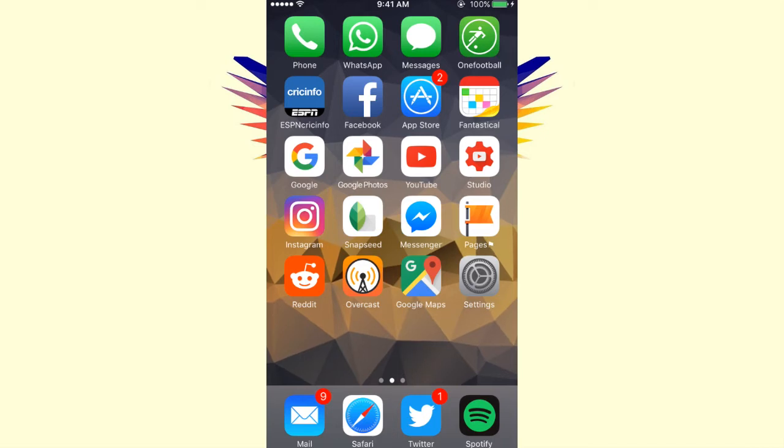Next, I've got Messenger. Then I've got Facebook Pages for pages management. Then I've got Reddit. Then I've got Overcast, which is a podcast app. Now I don't really listen to podcasts much, but I've got an app over there for it. Then I've got Google Maps. I don't use Apple Maps. And then I've got Settings, which is right here.